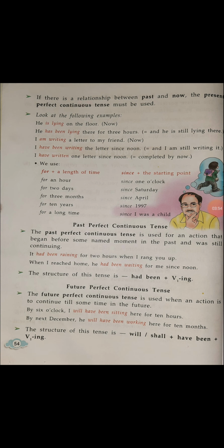I am writing a letter to my friend. It's present continuous. I have been writing the letter since noon. दोपहर से लिख रहे हैं. That is called the present perfect continuous tense. I have written 1 letter since noon, completed by now. Okay. So, whenever you are writing a length of time, like hour, days, month, you have to use FOR, for. And whenever you are writing a starting point, like o'clock, Saturday, April, it was started on or it was started since. Okay, for a starting point you have to use since, and for the length of time you have to use for, FOR, for.